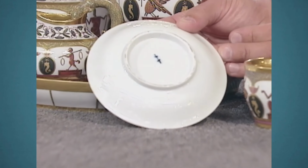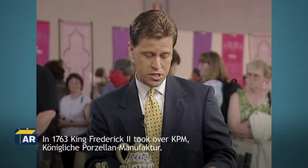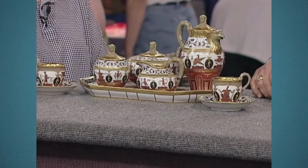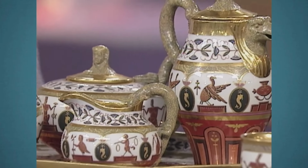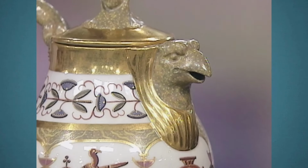The company was founded in 1752. And about 1763, it was taken over by courtly patronage. These items were often decorated with scenic designs and sometimes with portraits. One important property of this service is its completeness. All of the items in the set are available. Another is the beautiful decorations on it.